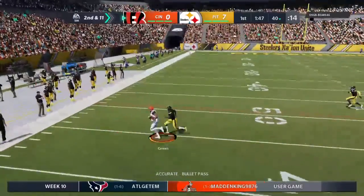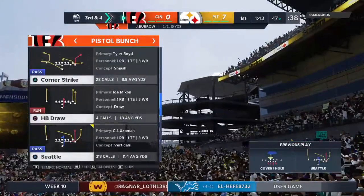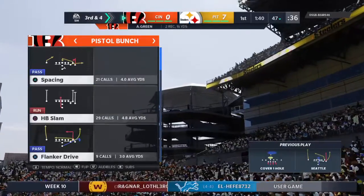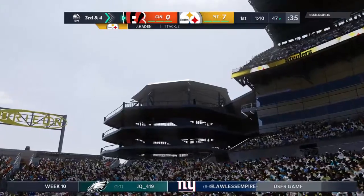And now they will throw it with Burrow. Throwing the out route, incomplete. It's Green, and they'll get to him after a gain of 7 to the 47. The reception good for 7. It's 3rd down.